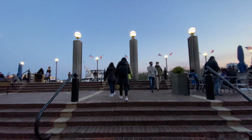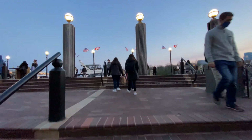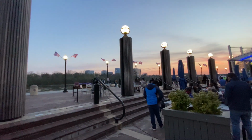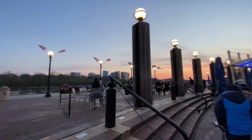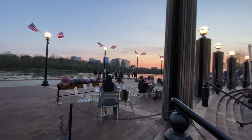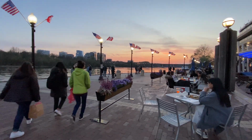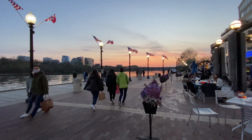If you go this way, you can see the waterfront area where I'm going to take you and tour you. Look at this beautiful sunset time. Actually, you will see more colors after the sunset. Look at this outdoor restaurant here. People are eating and enjoying this beautiful day.